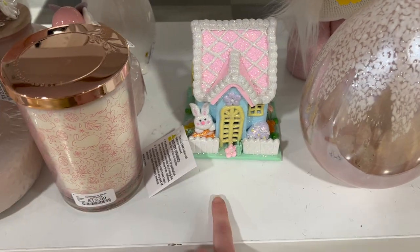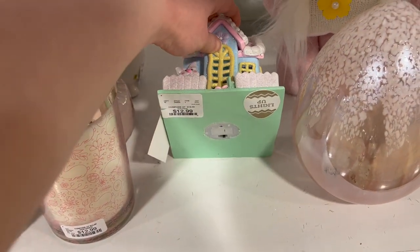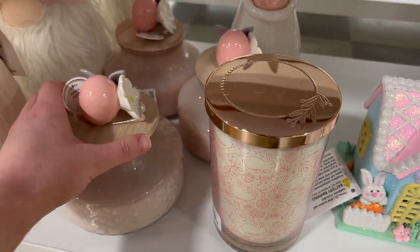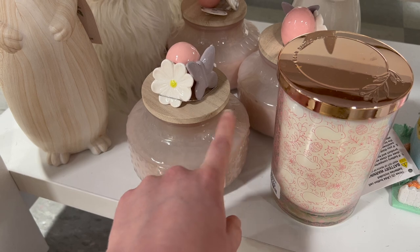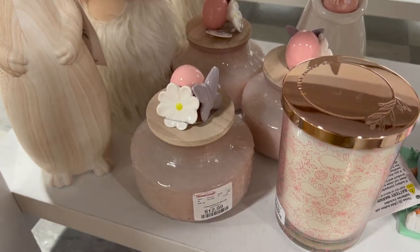They've also got another one of these Easter houses. This one is blue. The one we saw at TJ Maxx was yellow. This one is $12.99. And then they have a few Easter candles down here. This is similar to the one that they had for Valentine's Day that had, I think, like XOXO on the top of it. This one has a little flower, a butterfly, and an egg.